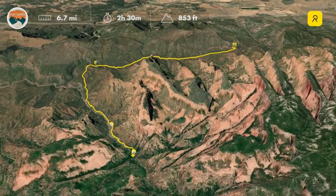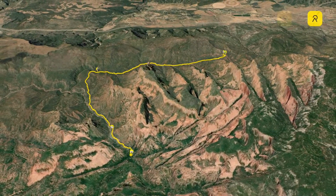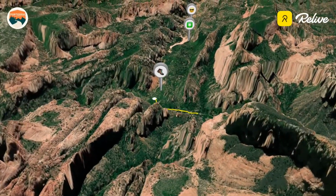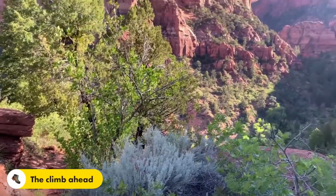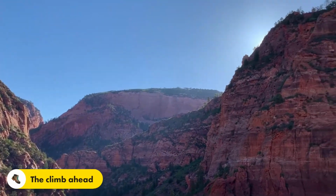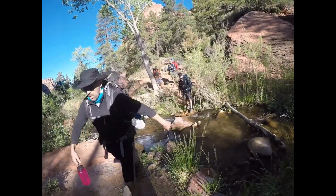Day 2 will likely be your most challenging day, based on the fact that it's long. If you go to Wildcat Canyon, you're going to hike over 14 miles, and then there's a decent elevation gain. The total ups is over 4,000 feet. Now, while you watch us cross this creek, let's talk a little bit about wilderness permits.